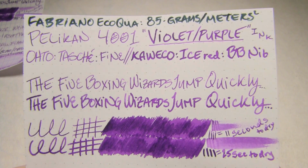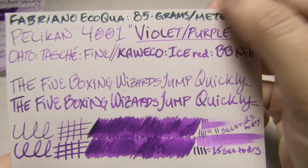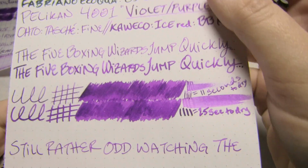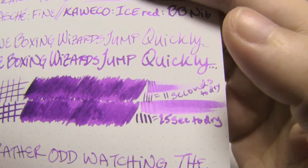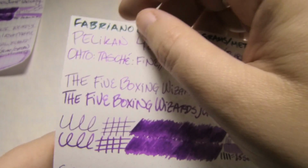Now, next up is Fabriano Ecoqua. It's an 85 gram per square meter paper. And again, we have some nice boldness. It's a very bright, sort of bold color. Yeah, the fine took 11 seconds. The double broad took 25, which really isn't too bad. You do see some nice shading on here.